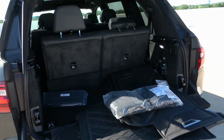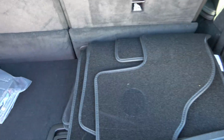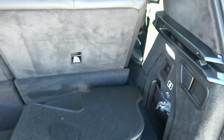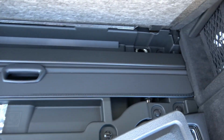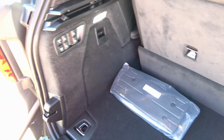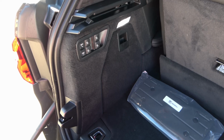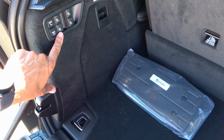All right, let's check this out. I mean, as you can see, we got a bunch of goodies. We got some all-season floor mats that came with this BMW, regular floor mats, etc. If we remove it, here there is a little bit of storage right underneath. That's basically just for the cargo cover that you can install once the seats are lowered, at least the third row seat. Now, how do you do that? God forbid if you had to do it manually. No, you can control it with the back here.